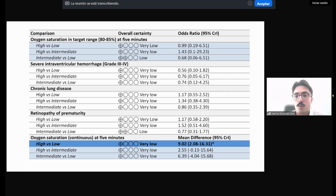I don't have a slide for it, but we did also perform some subgroup analyses, and those did not find evidence of a differential effect of treatment across subgroups like gestational age, but we were probably underpowered for those, as normally you need a lot more participants in a network meta-analysis to look at interaction effects and subgroups.